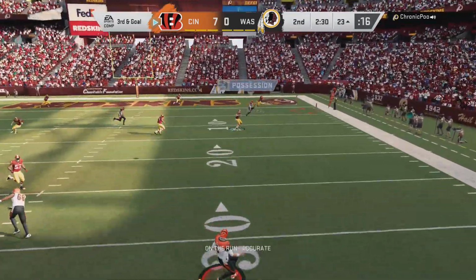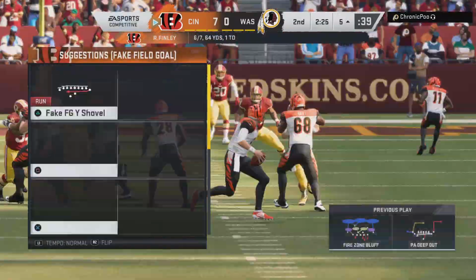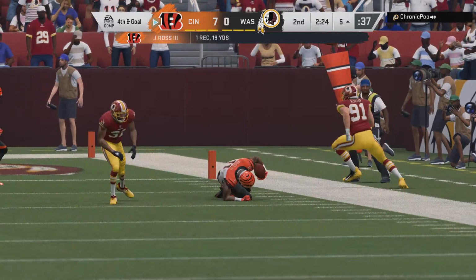To throw, Finley rolling to his right. Got a man open, it's Ross. And he'll be brought down this time at the 5-yard line. A big play, but still not enough. Leads to a 4th and goal.